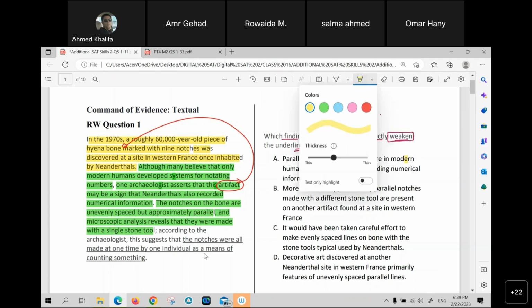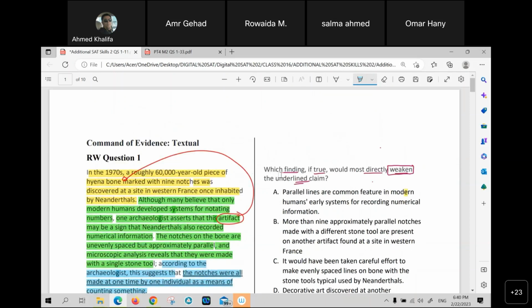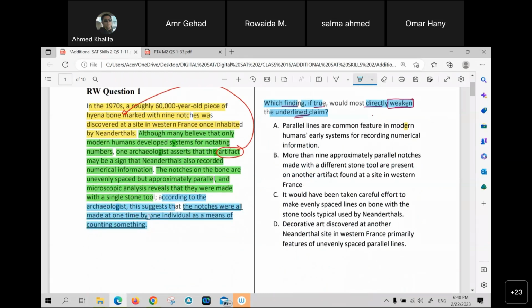What else? Then let us go to this one. According to the archaeologist, this suggests that the notches on the bone were made at one time by one individual as a means of counting numbers. So this is the archaeologist's hypothesis, the archaeologist's revelation. He said the notches were all made at one time, remember, by one individual as a means of counting something. If we want a finding that, if true, would most directly weaken the underlying claim, what could weaken it?